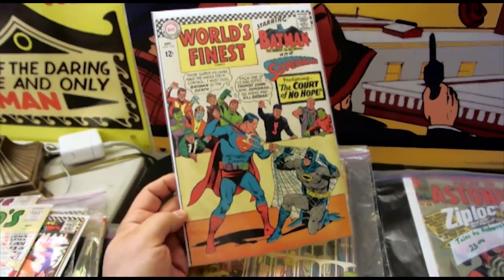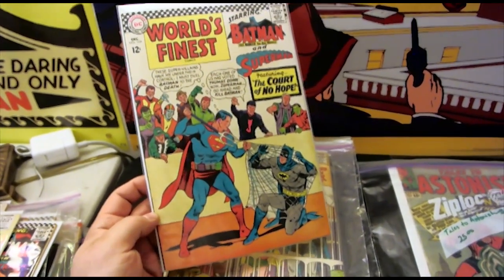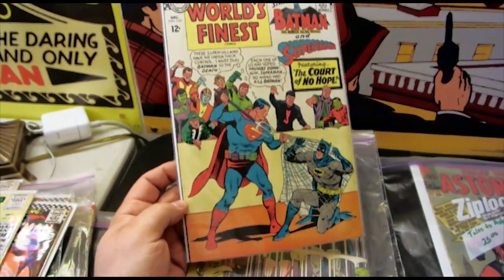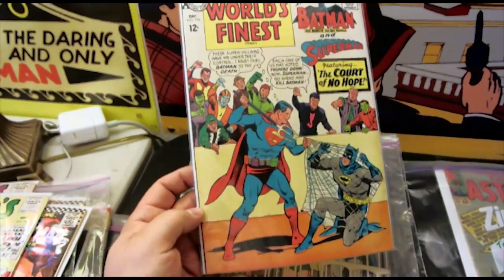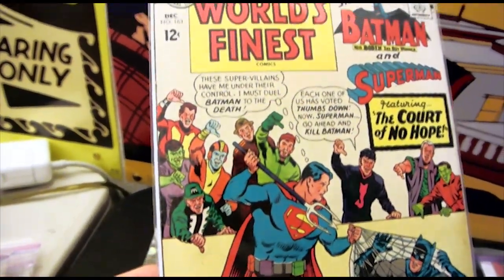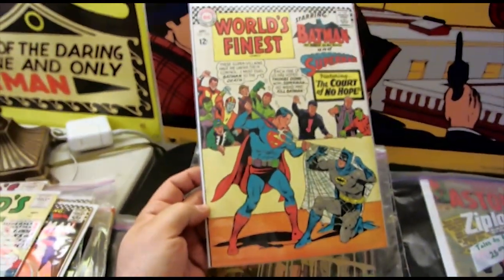Next up, World's Finest 163, The Court of No Hope, and Superman standing over Batman with a pitchfork, or a trident of some sort. Pretty crazy cover. Nice looking book.